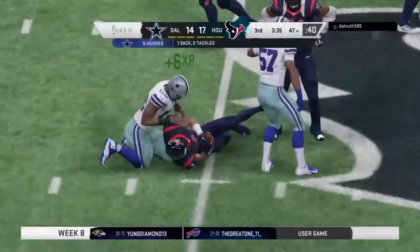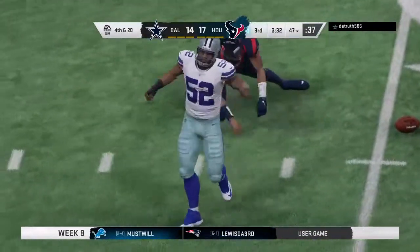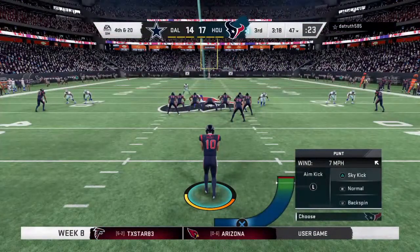And he's going to be swallowed up. Sacked back at the 45-yard line. Man, he got in there so quickly, Charles. What could the offense have done to adjust and account for that?